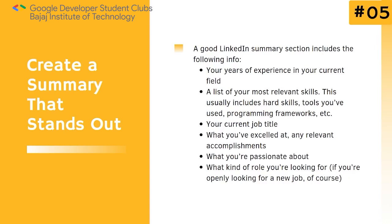I'll share a few tips for a good LinkedIn summary section. You need to include your years of experience in your current field. If you've been working in your current field for a very long time, then you can include how many years of experience you have. And you can also list your most relevant skills, which includes the hard skills and the tools you have worked on till now, and also the programming frameworks like C, C++, Java, etc. And if you are currently working, you can also include your job title.